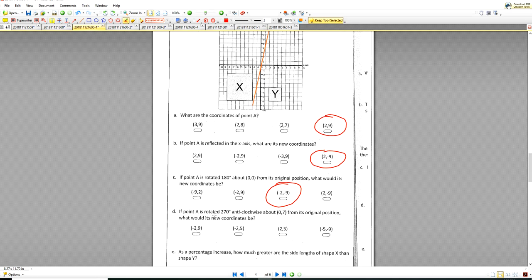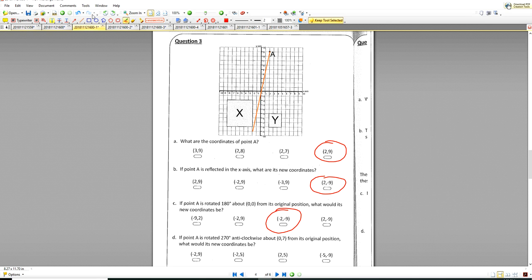If point A is rotated 270 degrees anti-clockwise about the point 0, 7. So let's get rid of that line first of all. Let's delete that. If the point A is rotated 270 anti-clockwise from 0, 7. Where's 0, 7? Let's find 0, 7 first of all. 0, 7 is up here.